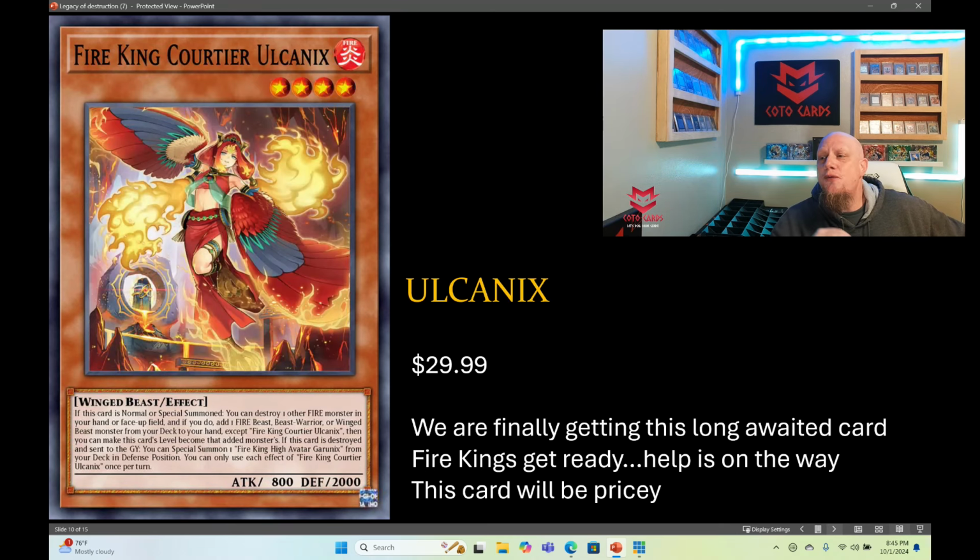Moving on from there, you finally got the Fire King card that everybody has been wanting. This is going to help Fire Kings tremendously. This card is going to be expensive because this card does a lot for that deck. So we're finally getting it. It's long awaited. Coming in around $30. You can see these secret rares will have value. They will. So even if you don't get the chase cards, you're still going to get stuff of value.